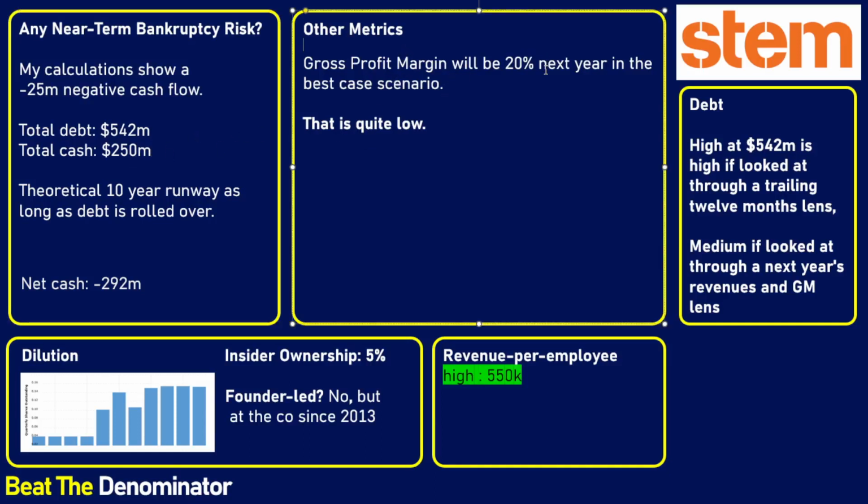Gross profit margin. I give them the upper range of their bound. I was generous with them, 20% next year in the best case scenario. So our best case scenario for next year is 20%, which in my view is extremely low. It's just so low.